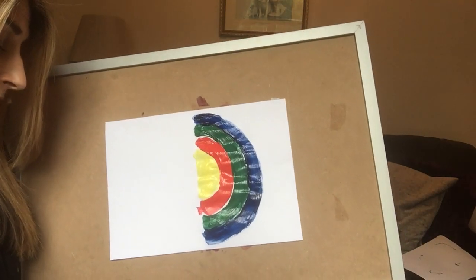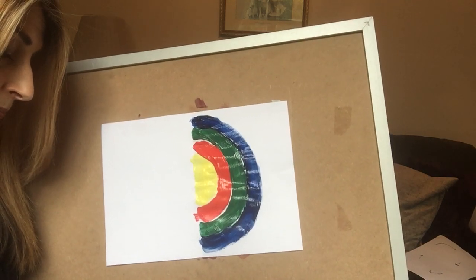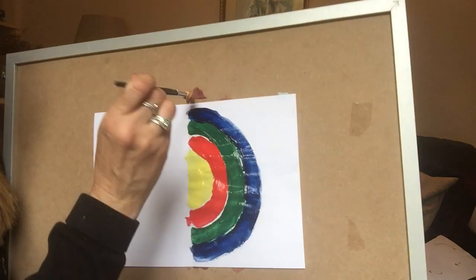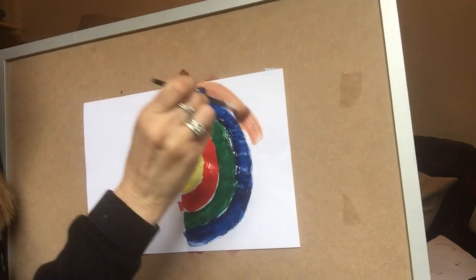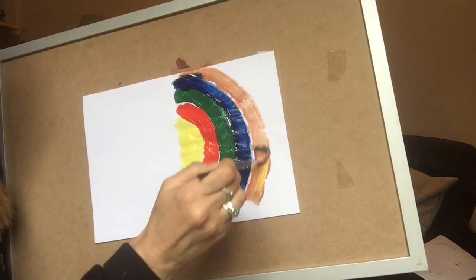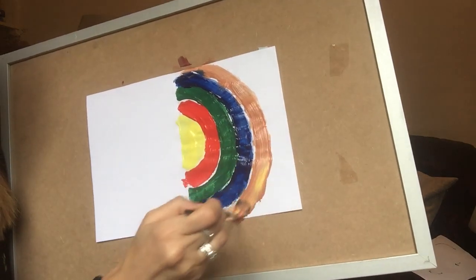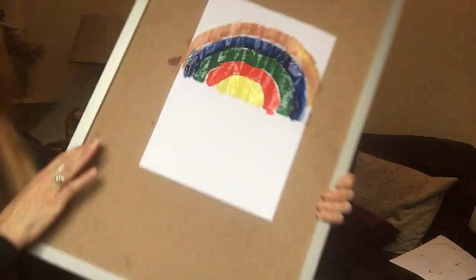Now I'm going to do orange. I haven't got orange, but I've got yellow and red, so I'm going to mix both of those together to make an orange colour, and I'm just going to put it, there we go. How lovely is that? Okay, and if I turn that around, you can see it's a lovely rainbow.